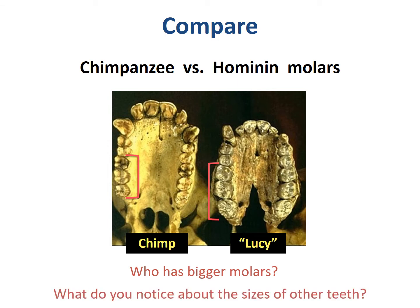And then notice the other teeth that aren't the molars. The incisors are the ones in the front teeth. You can also see the pointy canines. All of these non-molar teeth shrank in the Lucy, and we think that is to compensate for the larger area in the mouth that was taken up by molars.